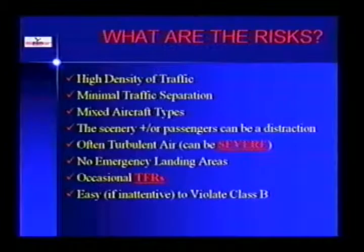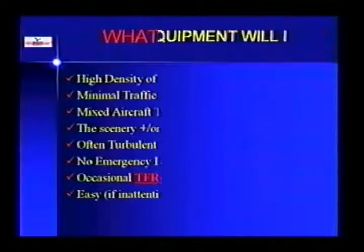Basically, we're going to be flying very, very closely to the class Bravo limits, both vertically and laterally. And it's very easy, if you're not paying attention, to bust the class Bravo airspace. And although I don't really know of any case where a pilot was really violated for busting the airspace, it can very easily happen. Okay?